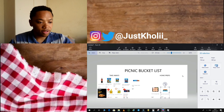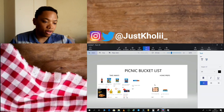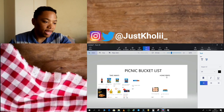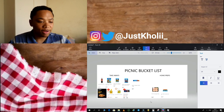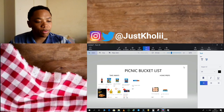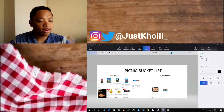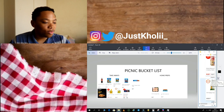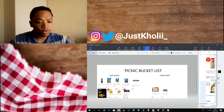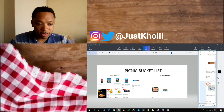It will fill you more than the Chicken Licken, honestly, because it comes with bread, like rolls. So you have the sausage, you can fry it, you can put it in the oven, you can do whatever you want with it. Whatever fills your stomach, it doesn't matter.